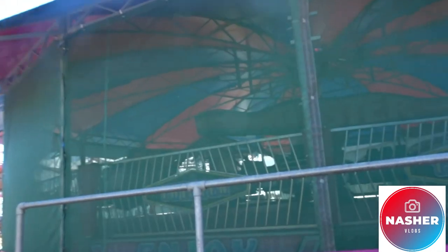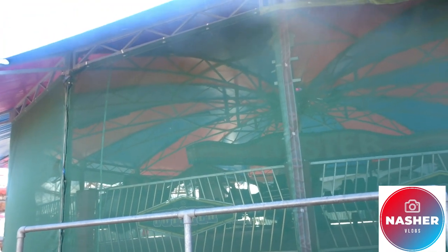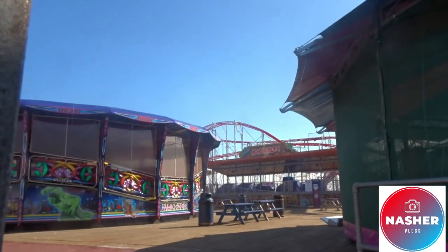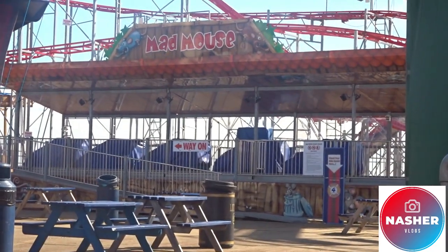Guys, here's the Twister. As you can see, it used to be not undercover, but now it's undercover. Obviously, all the cars aren't covered up because, with it being under tarpaulin, it doesn't need to be covered up, does it? No. Another shot here of Mad Mouse. You can see all the cars are covered up.